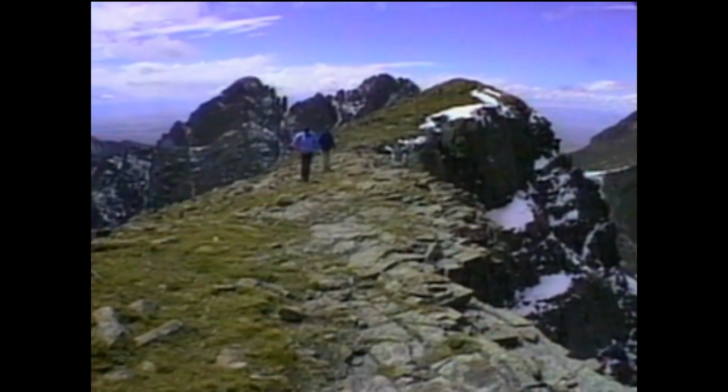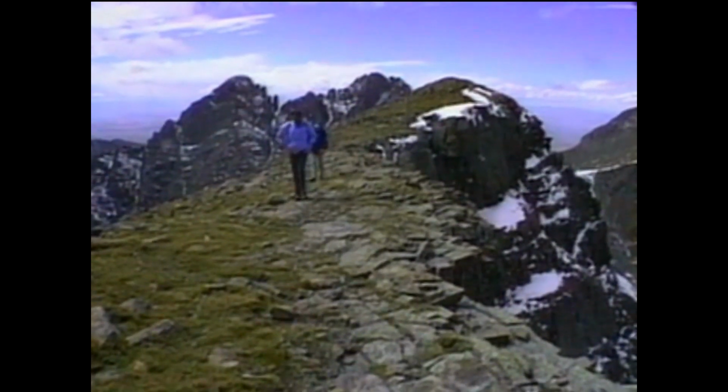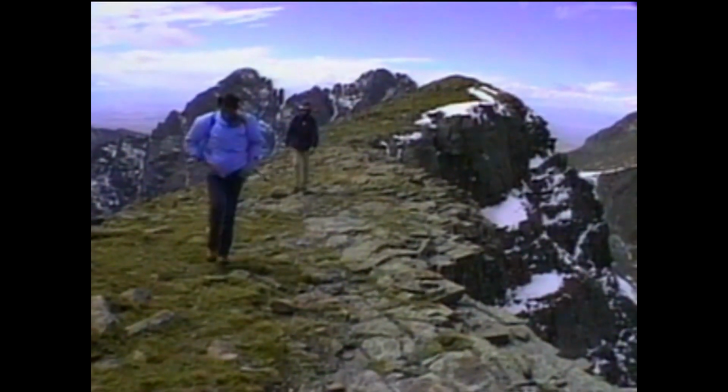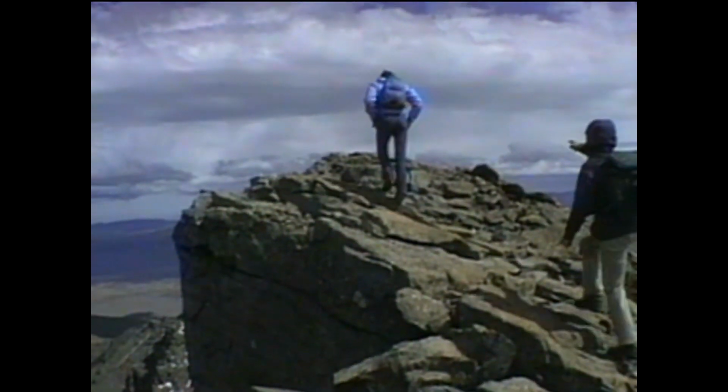Humboldt itself is not a very scenic mountain. When looking at it from the trailhead, it actually looks like nothing more than a giant anthill. But the beauty of Humboldt is the view it gives of the surrounding peaks. It provides the climber with an awe-inspiring platform.